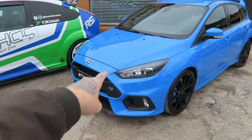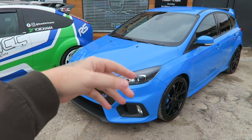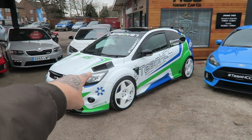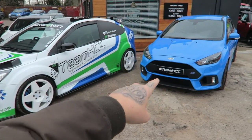The nitrous blue is what I would go for as well. I wouldn't go white and I wouldn't go black. I would definitely go for obviously the launch colour, which is the nitrous blue, and it looks phenomenal next to the Haven Car Company RS, which I will take out as well. I will take this out for a proper video, but today is all about the Mark III in this video.